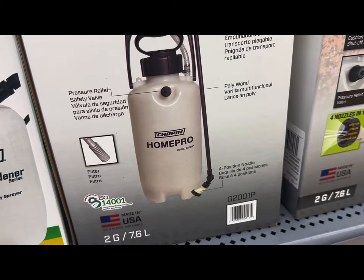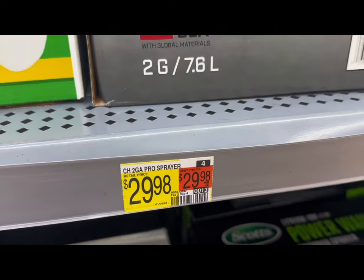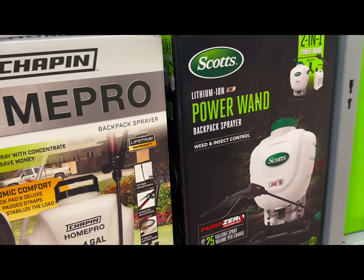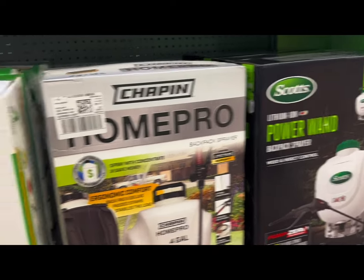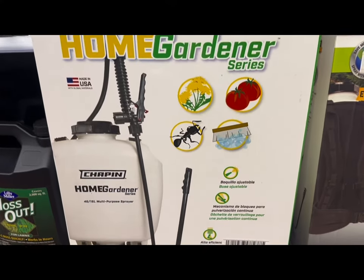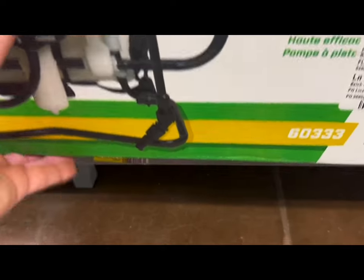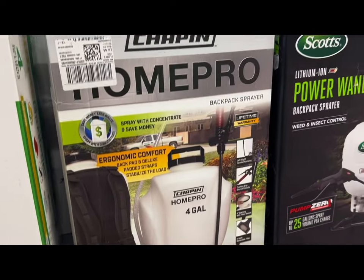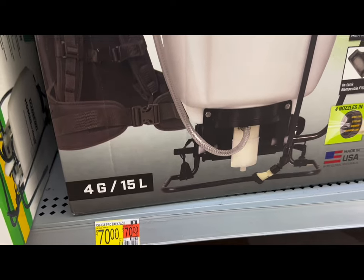Very, very beautiful looking 2-gallon. This one, the Pro sprayer, is $29.98. And then lower, you have these larger size backpack sprayers as well by Shopin or by Scott's. You could see here they have this 4-gallon sized sprayer. And this one is, let's see over here, $55. That backpack by Shopin, the Home Pro, is $70, also 4-gallon.